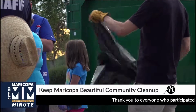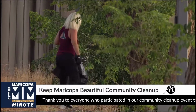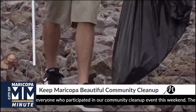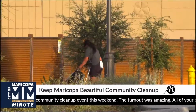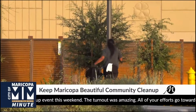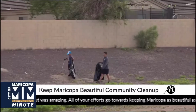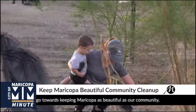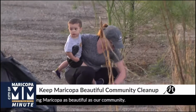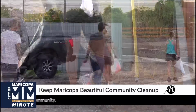Last week, the City of Maricopa came together for the largest community cleanup campaign in the city's history. Individuals from all walks of life rallied and walked throughout their community, picking up litter in a vow to keep Maricopa beautiful. We received dozens of emails from groups showcasing their efforts to keep Maricopa beautiful by collecting multiple bags of litter during the 2-hour-only event.